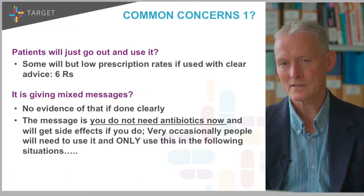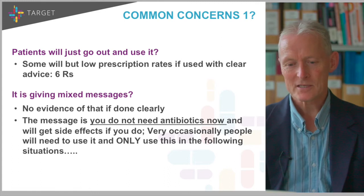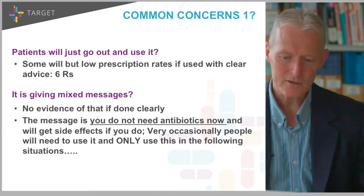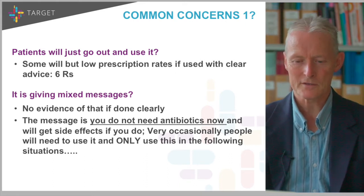The belief in antibiotics is very similar comparing no or a delayed prescription. So the message is, you don't need antibiotics now, and you're going to get side effects if you do. Very, very occasionally, people will need to use the antibiotic, but I would only use the antibiotic in the following situation. So it's doing it properly, the six R's.